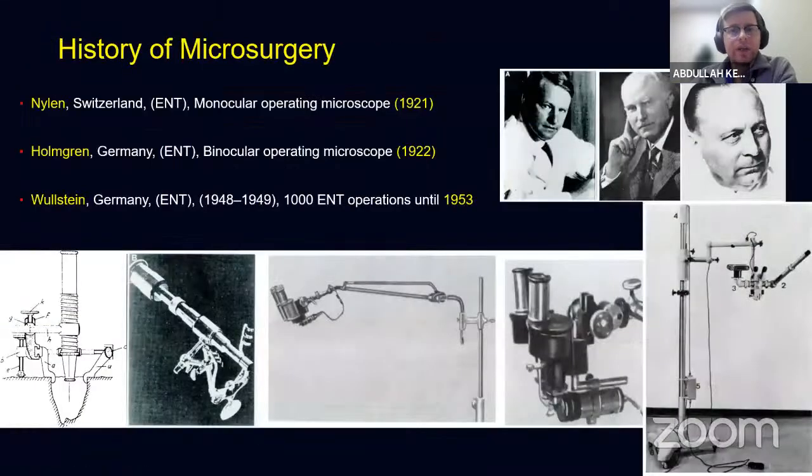For the use of the microscope in surgery that initiated microsurgery, we should mention at least a couple of names, and we should know about them to better understand the historical background. The first one is Nylen, a Swedish ENT surgeon, as you can see here.